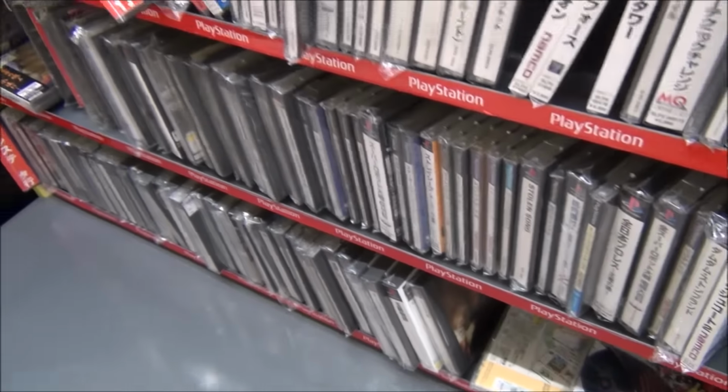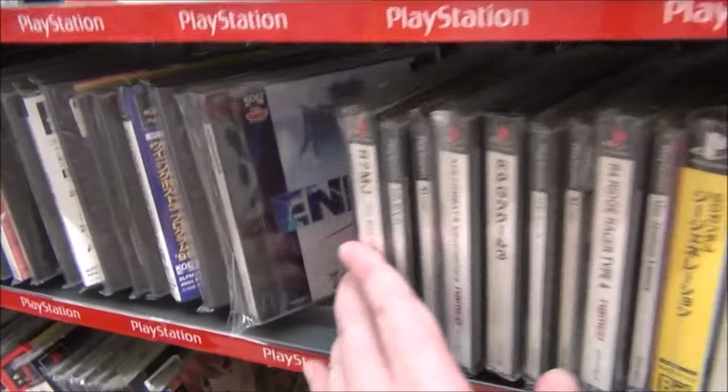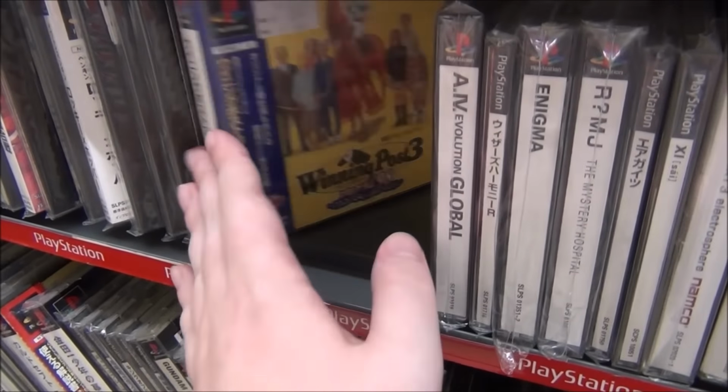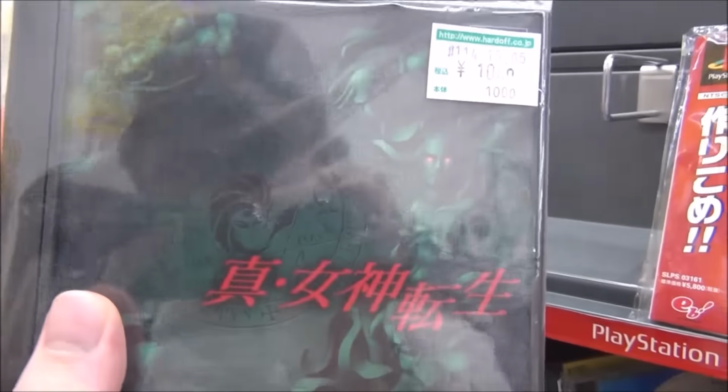Tobal 2, which is very cool. That's another one that didn't come out outside of Japan. But the Tobal games, I like. They're fun fighting games, and the adventure modes are cool. And, of course, the art style is by Akira Toriyama, so you can't go wrong there.